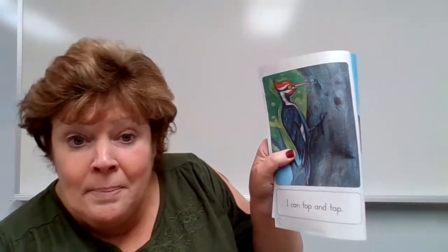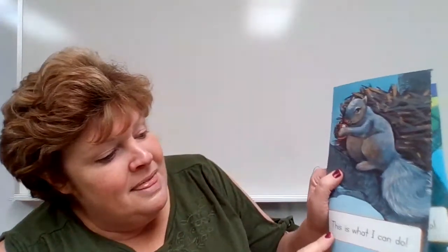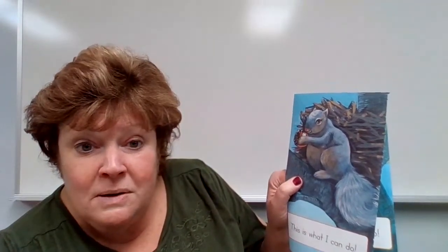I can tap and tap. What kind of bird taps and taps? The woodpecker, right? I have one of those at my bird feeder. He likes the suet. This is what I can do. We just read about a squirrel, didn't we? I can nap. Okay, we learned that squirrels like to save food, and so then when it's winter time, they have food to eat, and right now he's taking a nap.